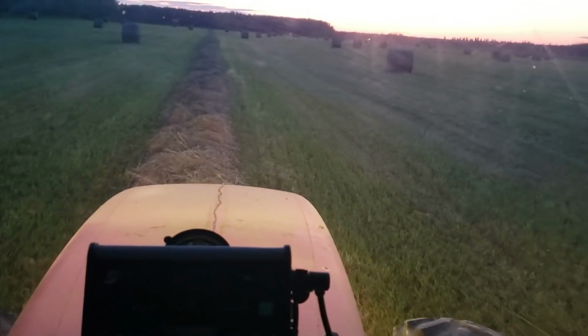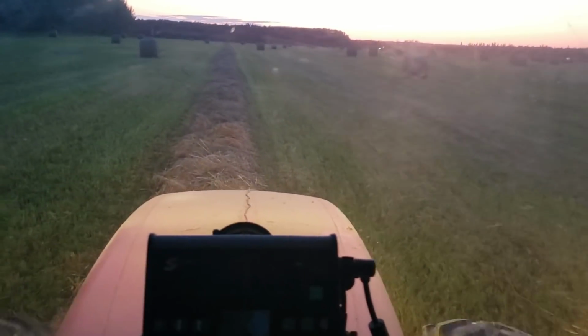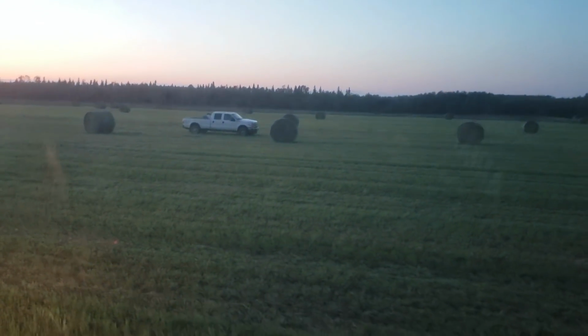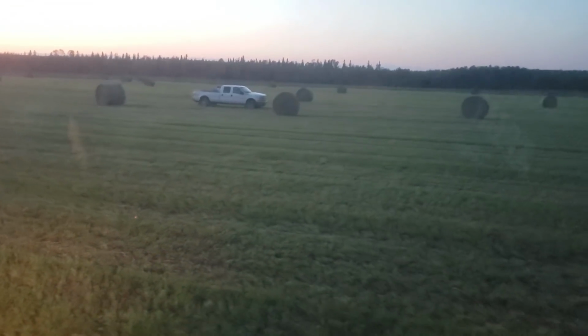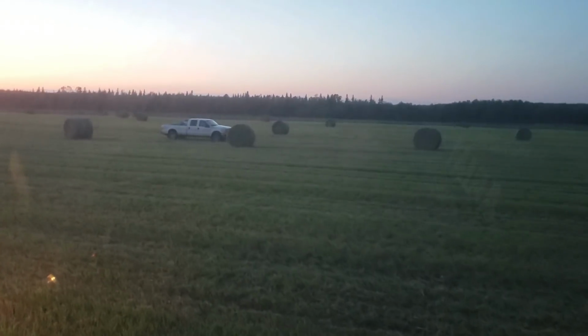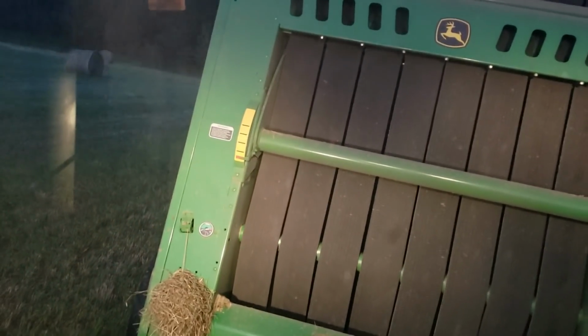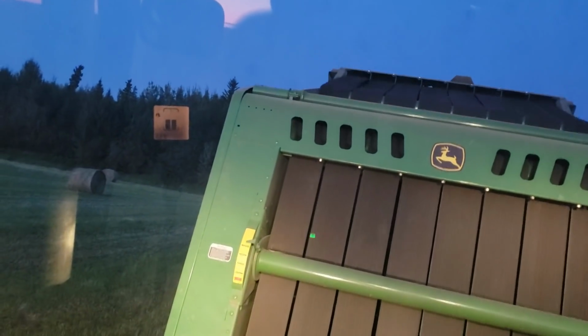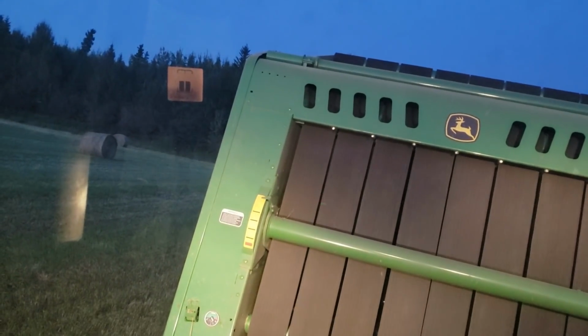And that's it for me. There's one more swath. I'll just take that in the morning. And then we're baling on that end. And we should have her in about 2.5 hours, I would say. And we should be done. All right.